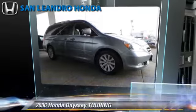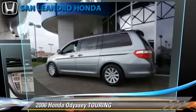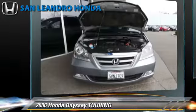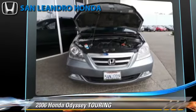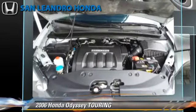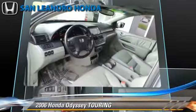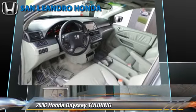The 2006 Honda Odyssey Touring, powered by a 3.5-liter V6 engine with a 5-speed automatic transmission. This vehicle gets up to 25 miles per gallon. This Honda features parking sensors, multi-disc CD player, and rear spoiler.